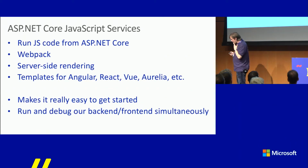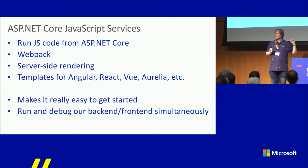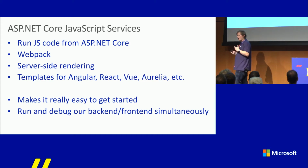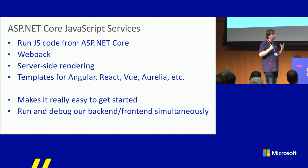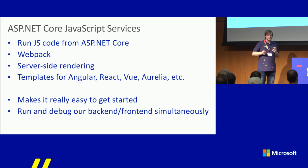Now, I also talked about ASP.NET Core JavaScript Services. Anyone here doing ASP.NET Core? Quite a few people. Anyone use JavaScript Services as well? Not so many, all right. So what is ASP.NET Core JavaScript Services? It's an extension to ASP.NET Core. You just install it as a NuGet package on top of it. And it allows you to do basically one thing. It allows you to run JavaScript code from your ASP.NET Core code. And then you can do interesting things with that.